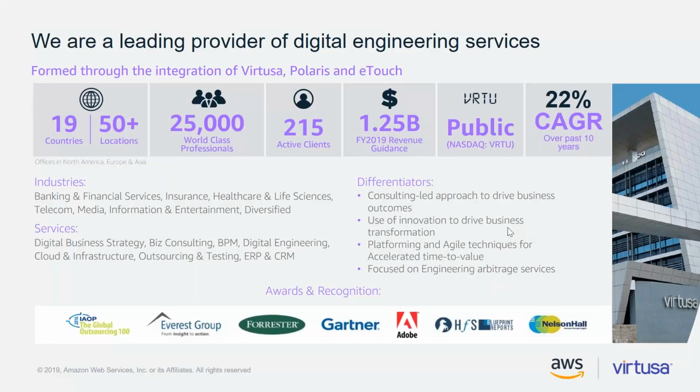We use innovation to make sure we reach out to our clients and keep them on the top end of technology. We have lots of awards and recognitions from analysts worldwide, Everest, Forrester, Gartner, and many ISVs like Adobe, Talend, etc. also recognize our efforts in us implementing these platforms for our clients.